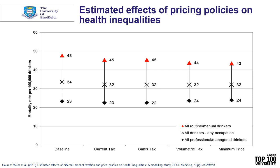And if we look on the left, we can see the baseline, there's a big gap in the mortality rates between those households. And of course, we know that there are big alcohol-related health inequalities. All four of the policies reduce that gap to some degree, but the biggest reductions are seen for minimum pricing and for the volumetric tax. So again, not only are these policies better targeted in terms of who they affect in terms of their consumption, minimum pricing is also a better targeted policy if you're interested in reducing health inequalities.